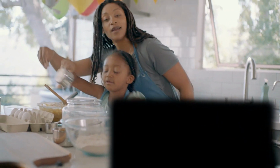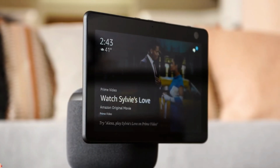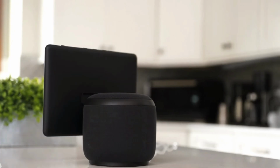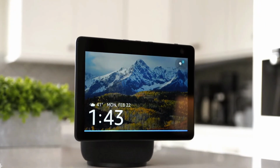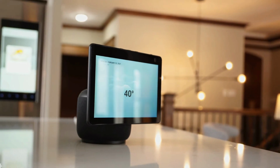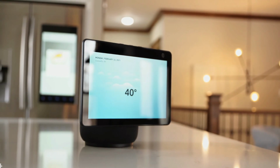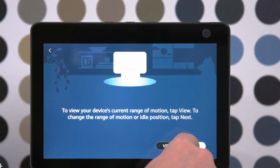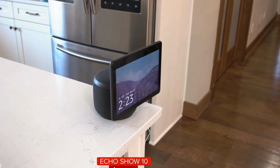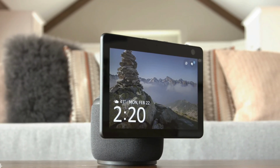Transform your living space into a smart haven effortlessly. The Echo Show 10 seamlessly integrates with compatible Zigbee and Matter devices, eliminating the need for a separate hub. From controlling lights to adjusting thermostats, manage your home with just your voice. Keep an eye on your home even when you're away with secure access to the built-in camera. Whether you're checking in on your pets or monitoring your space, enjoy peace of mind with just a simple command.